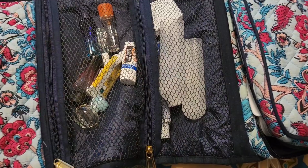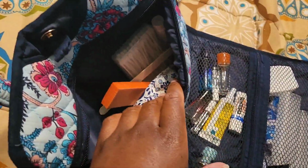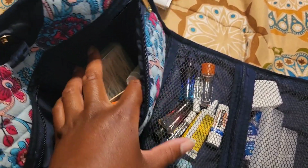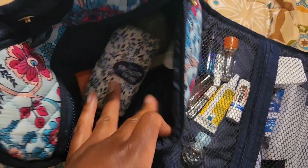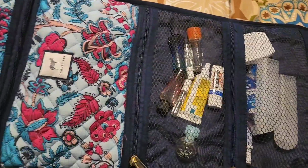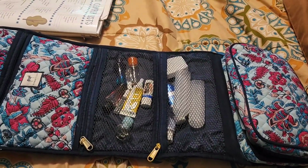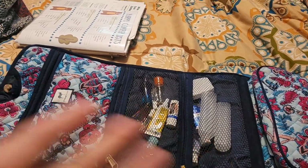Typically toothpaste, toothbrush, floss, perfumes in here, tissues in here, a little lotion, Q-tips, clippers, that type of thing. So nothing crazy fancy, but that's what's inside here. And I will come back when I get some more stuff done to kind of show you guys how things are.